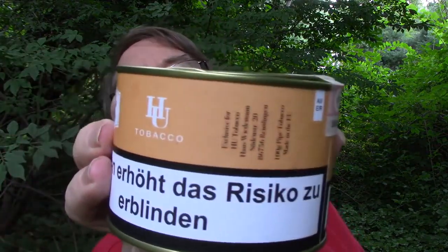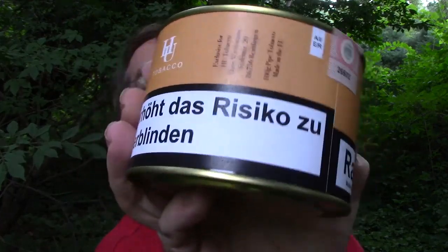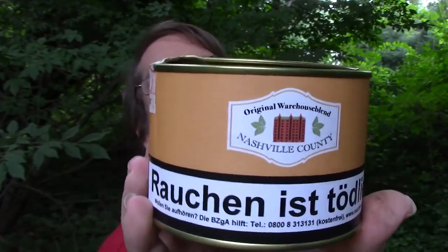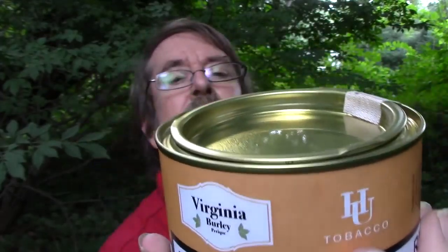Smoking the Friday Savinelli with some HU tobacco. Let me see if I can find the... Oh, there we are. It's Nashville County. Gonna talk a little bit about it today.